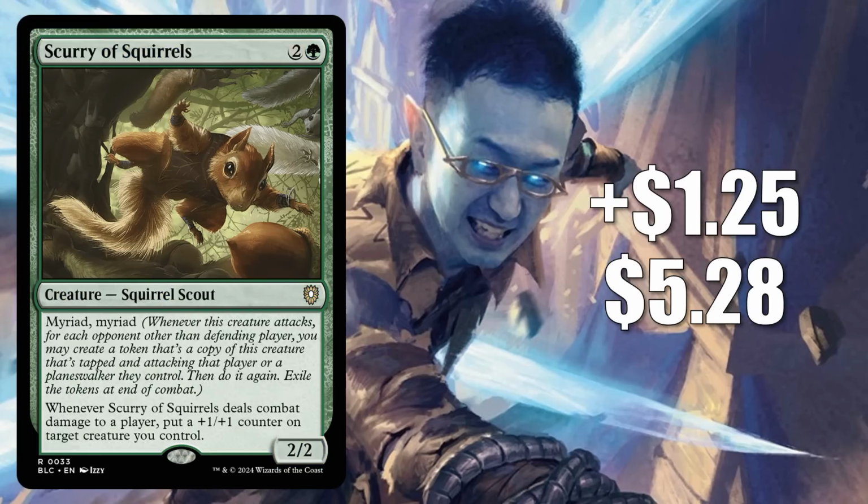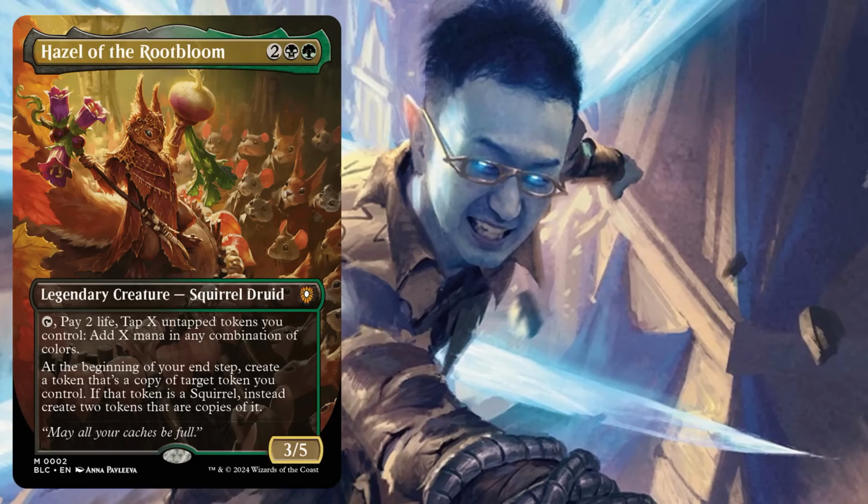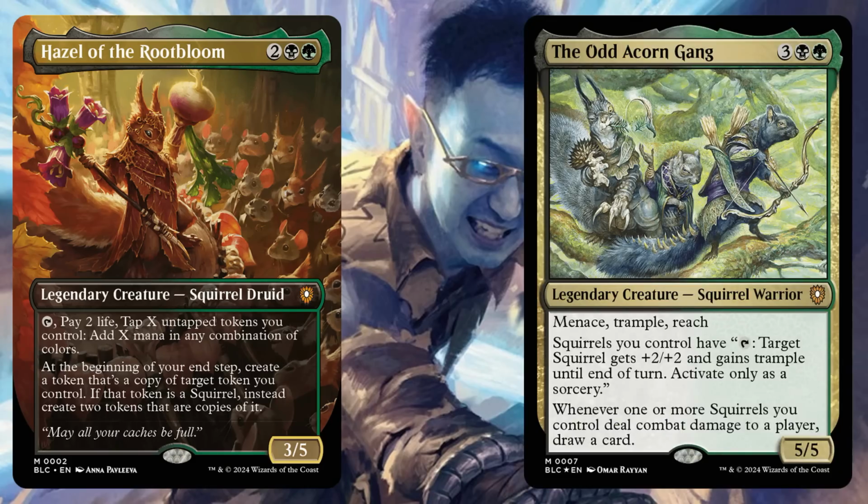Coming in at number 8 for the second week in a row is Scurry of Squirrels. It goes up $1.25 to $5.28. That is a 31% increase. This one is from the Bloomburrow Squirreled Away Commander deck, and it does see play in fresh builds around some cards from its Precon, including the reprinted Shatterfang Squirrel General, the front-facing commander Hazel of the Root Bloom, and to a lesser degree, the Odd Acorn Gang. Scurry of Squirrels is in a few other decks too, but for the second week in a row, inventory has remained dry online, leading to another price increase.